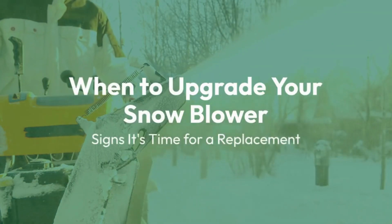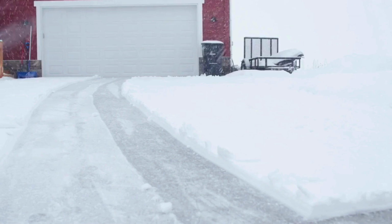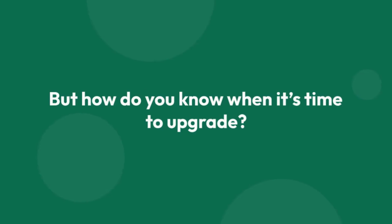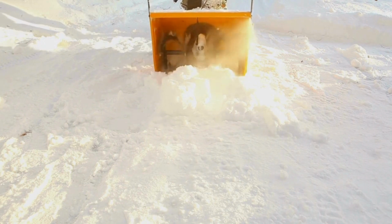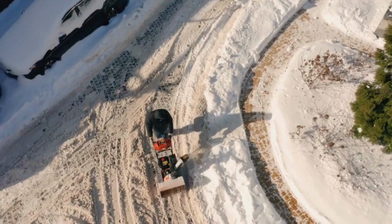When to upgrade your snowblower. Signs it's time for a replacement. Winter's coming, and it's time to make sure your snowblower is up for the challenge. But how do you know when it's time to upgrade? If your snowblower is making frequent trips to the repair shop, it may be time to consider a replacement. Constant repairs add up quickly in both time and cost.